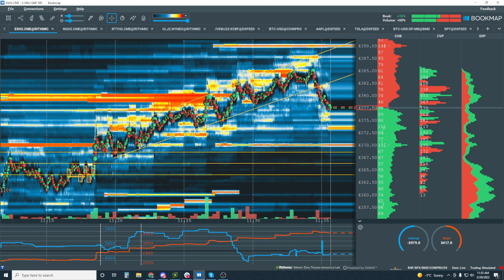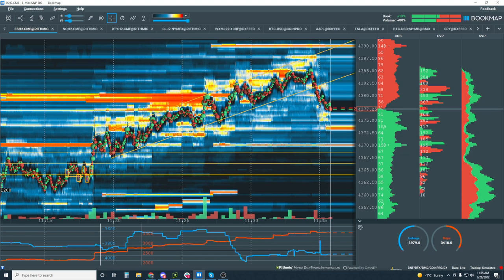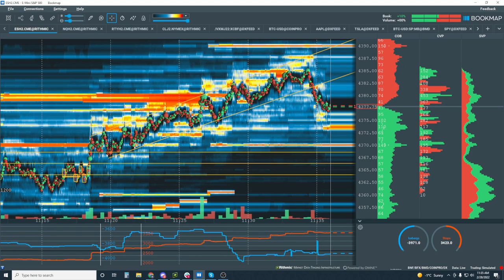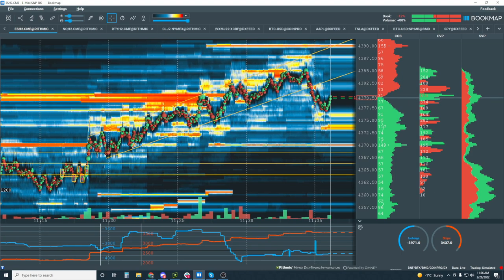All right, now we've just come through the European close as well. This is another really important thing to understand. You guys are looking at these initial balances. Why? This is what I think is so important to understand. At least this has helped me so much. Why do I care about the initial balance?